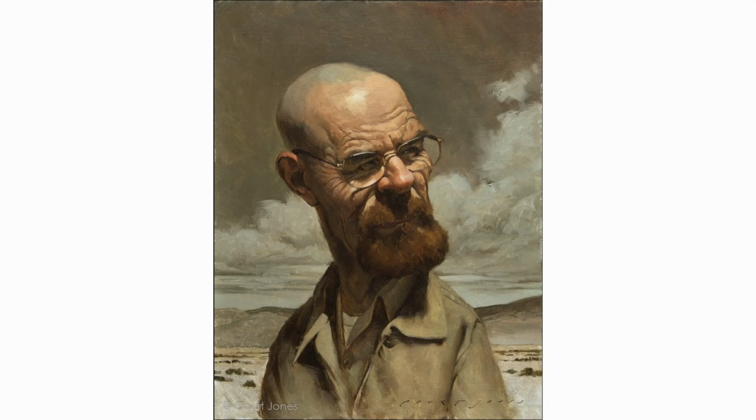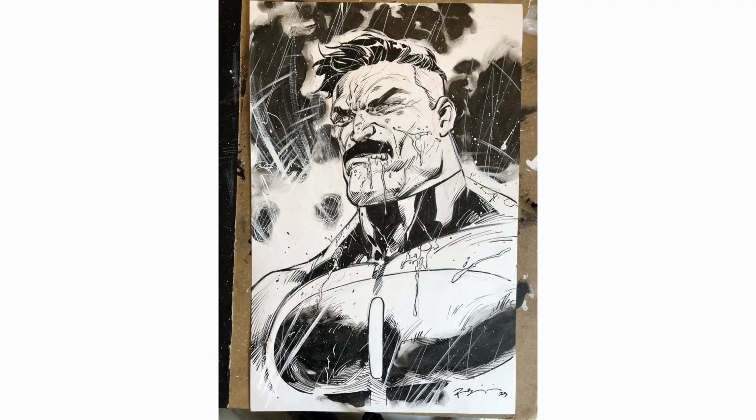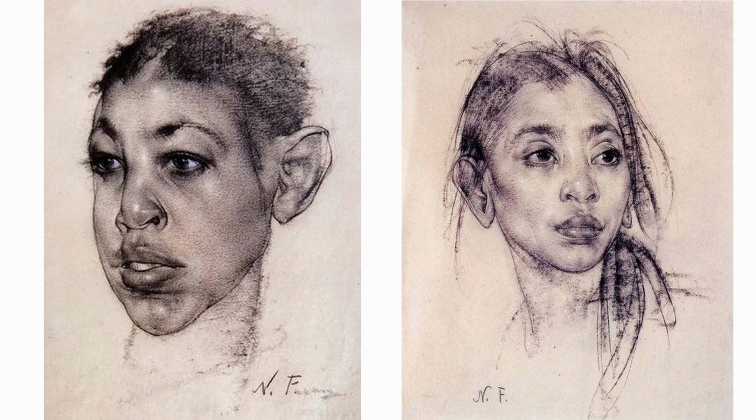Using things like caricature or looking at fine art, comic book art, or even artists like Nikolai Fechin, who's considered a master of portrait drawing, and how those particular art forms can deviate from the golden rules of what these teachers put out.